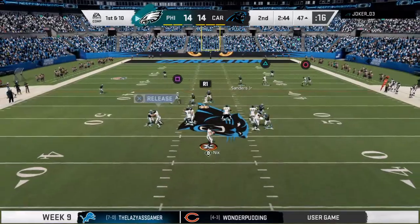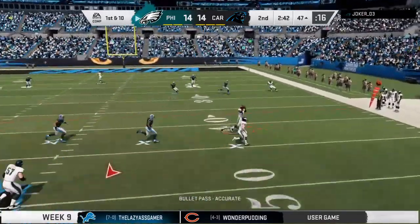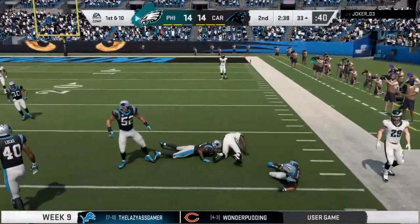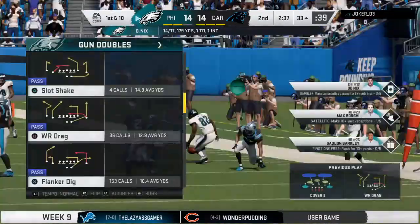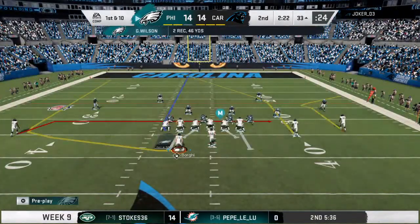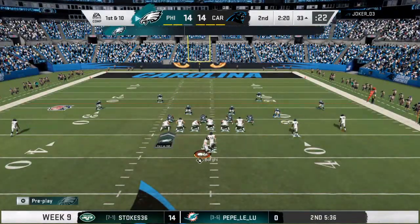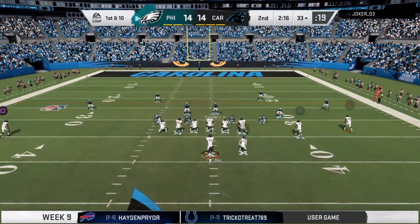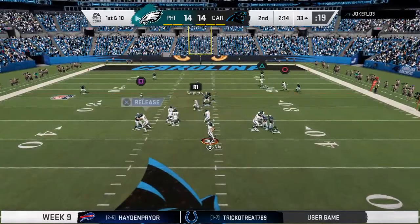From the gun, Nix. And a completion to Wilson. And he's corralled, but not before getting it inside the 35. 14 yards there and an Eagle first down. This quarterback now 14 out of 17, 82%. And it's 1st and 10.